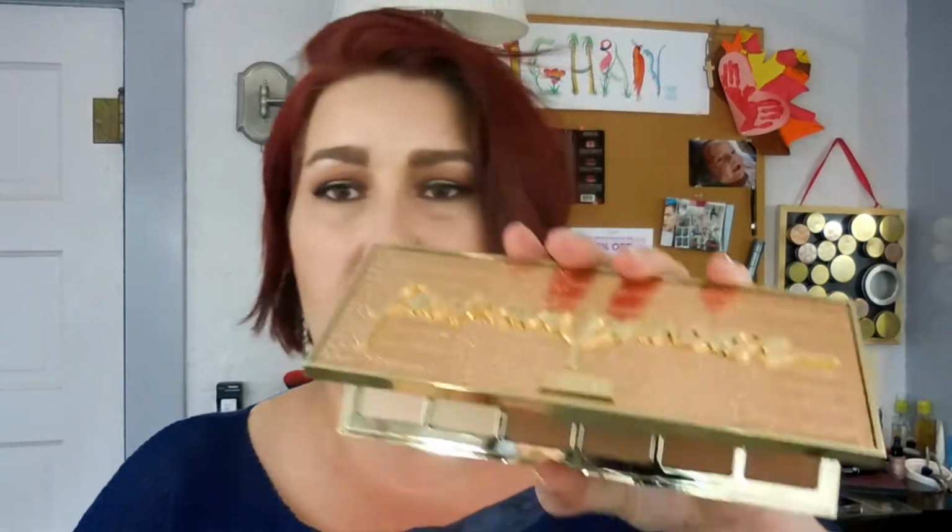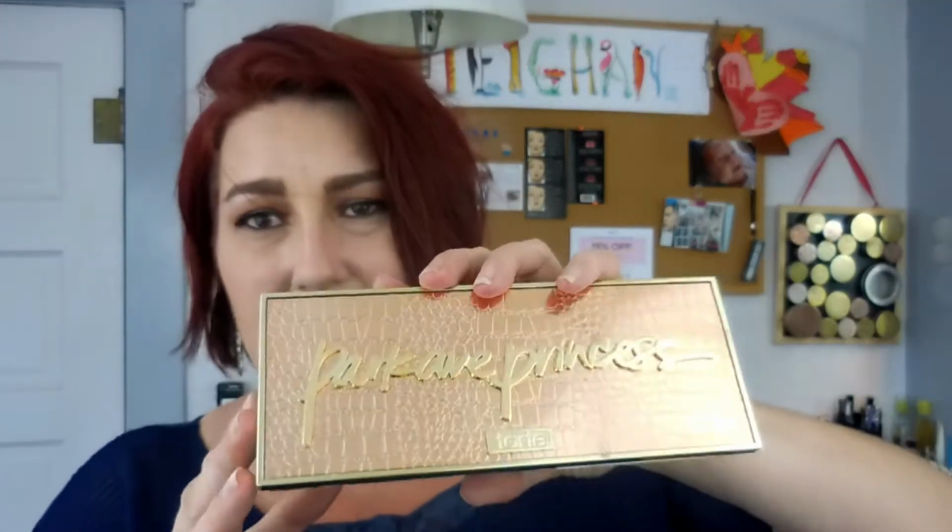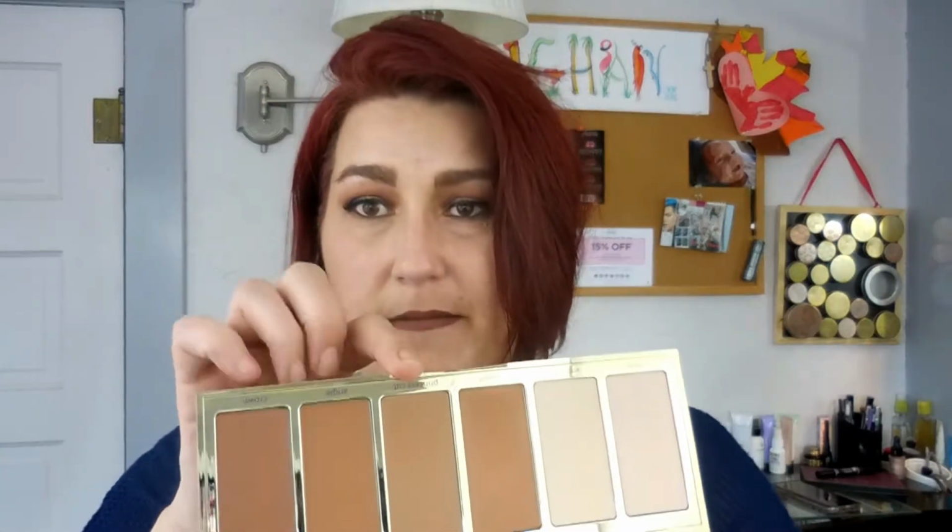The next thing I want to talk about is the Park Avenue Princess Chisel palette. You guys, this packaging is beautiful, and that's initially what drew me into this. But this palette is awesome. I'm a fan of Tarte, though. I love how Tarte sits on my skin. I use this color almost every day. I am wearing it today. I think that it is a beautiful match to my skin tone with just a little pop of color so that I don't look all chiseled but more natural, and I like that.